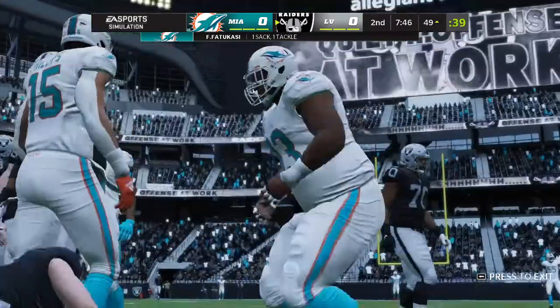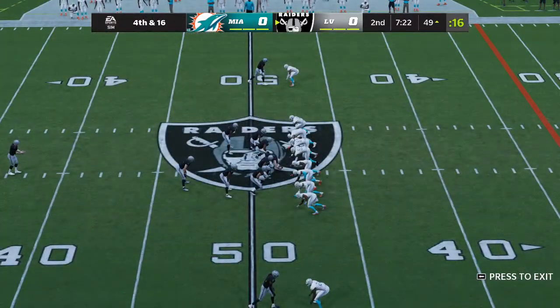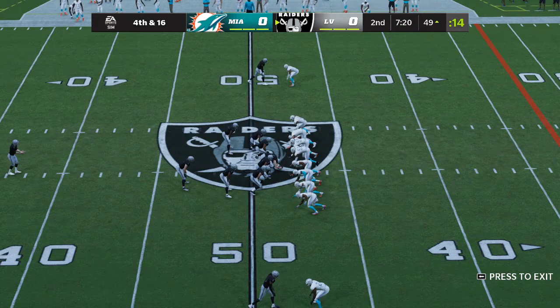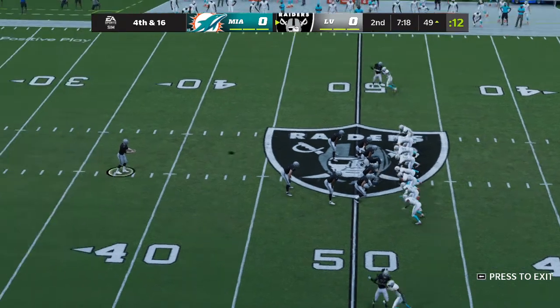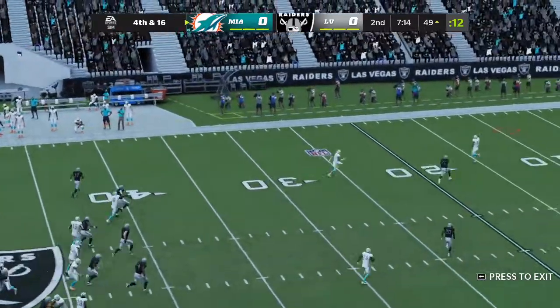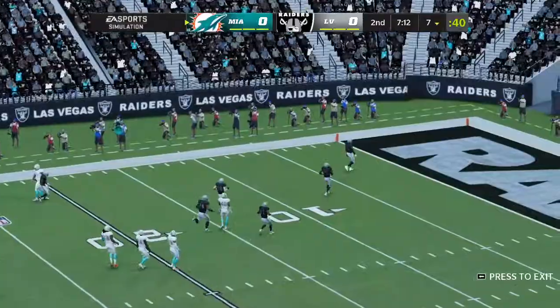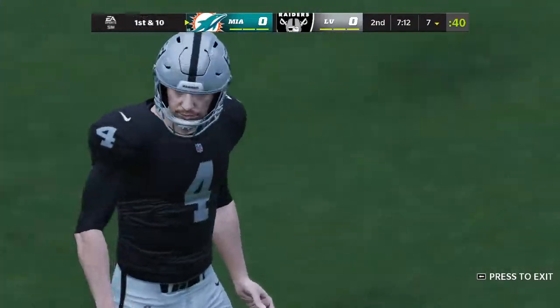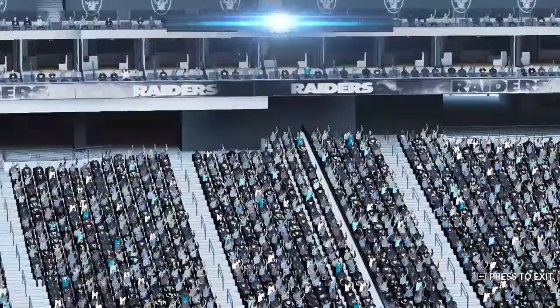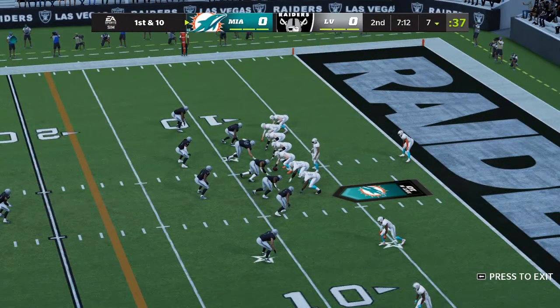Can't get away, and he's taken down. Fuller run show Fatukasi gets in there to drop him for a loss of 13 yards, and it's also 4th down now. It seemed like he kept going through those progressions, and I thought he might dump that underneath, but he couldn't get rid of the football in time. I have to wonder if he was thinking while he was back there, I wish there were a lot less progressions on this play, just someone that I can dump the ball to and get it out of my hands.